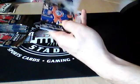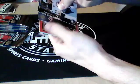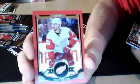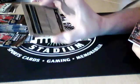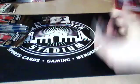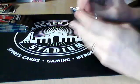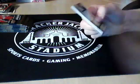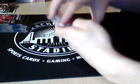So we got base. Oh, this one looks kind of cool. Base. We got a red one for the Detroit Red Wings, Mike Green. Base. Still got some young guns in here to get. We still got our first box and we hit our Connor McDavid, so I can only hope and imagine there's four more boxes where we can get something crazy. So we got base. Here we go.